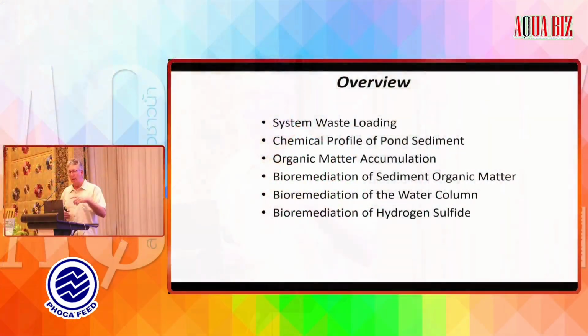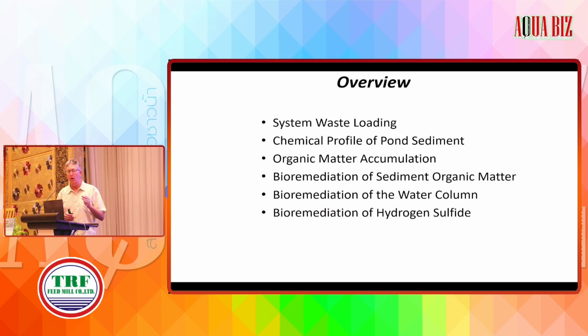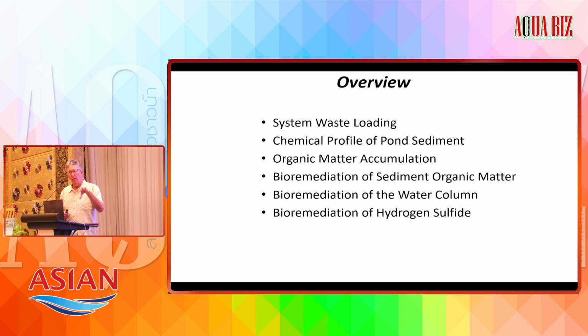I want to put it in the context of Asian shrimp ponds, both soil-based and with liners, but really there are still a lot of soil-based farms, and so that will be the focus. So here's an overview. I want to talk about system waste loading, and then a little bit about sediment chemistry, because I think there's a lot of misunderstanding about that, with a focus on organic matter dynamics, and I mentioned that in the previous presentation.